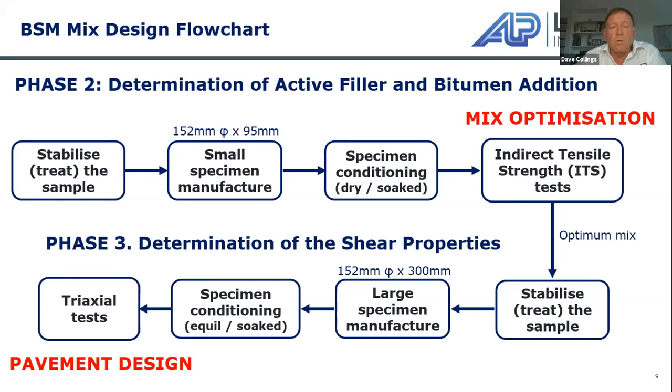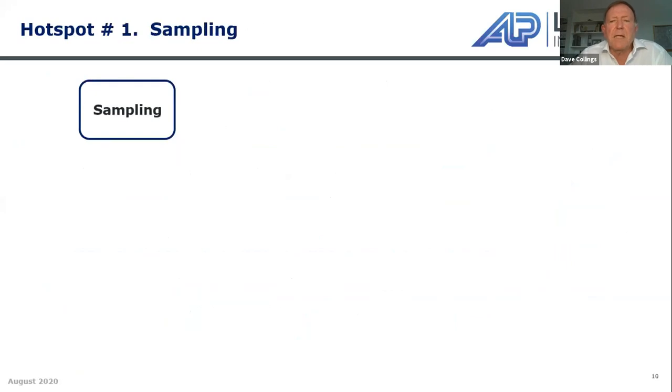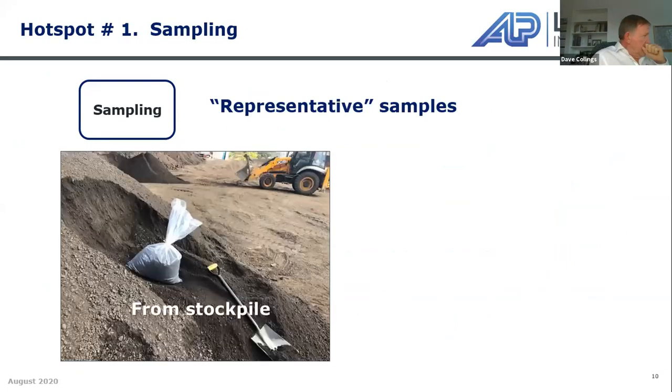Now, I don't want to launch into how we do this, that, and the other. I just want to look at some of the hotspots. What's really important in this mix design procedure? So we'll start with the sampling. The most important thing is to make sure that you have representative samples. Are you testing something that's there, or are you fooling yourself? So you have to make sure that the material that you're going to subject to these tests is truly representative.